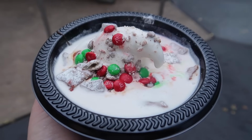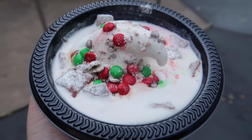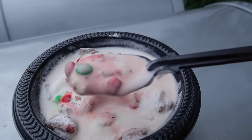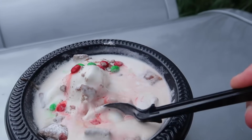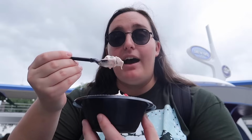So I had picked up my sundae and I realized that they actually gave me vanilla ice cream instead of chocolate, but this is supposed to have chocolate ice cream. And I've been holding this sundae for approximately 2 minutes and it has turned into soup. So Disney really needs to figure out their soft serve issue. It is not hot today. It's about 70, 75 degrees at max, and the soft serve can't even stay soft serve. It is completely soup. So that's very frustrating. But we're gonna try this out.